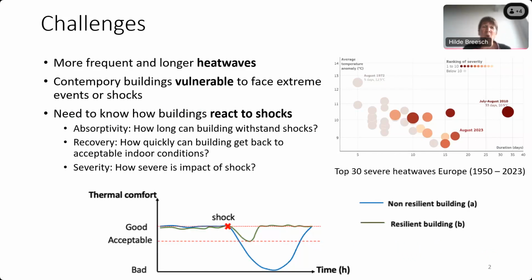But our contemporary buildings, but also the older buildings, are really vulnerable to face these extreme events or shocks. So what we want to know is how these buildings, including the systems, of course, react to these shocks. How severe is the impact of the shock, but also how long can buildings withstand these shocks? How long is the absorptivity? And also the recovery we are interested in. How quickly can buildings get back to acceptable indoor conditions?